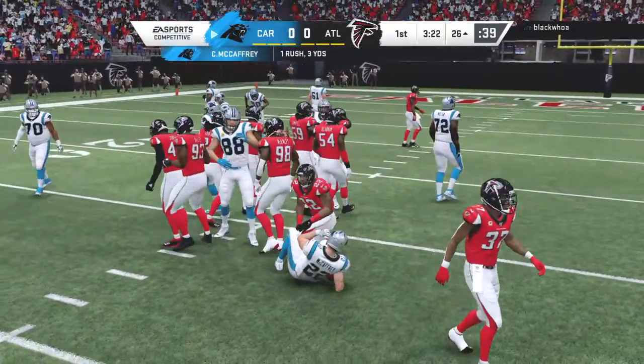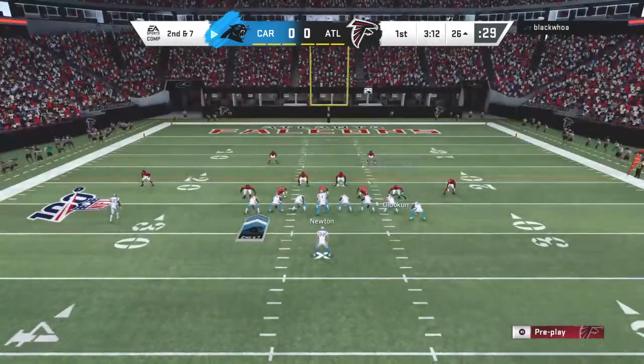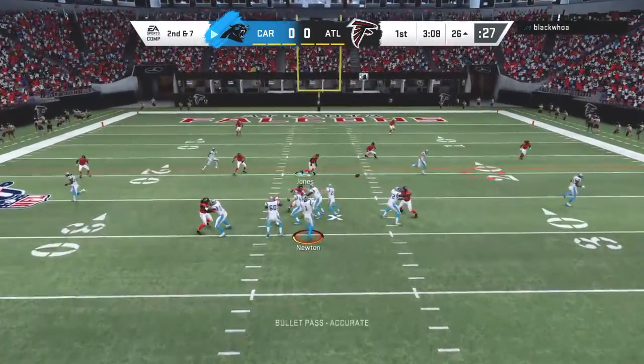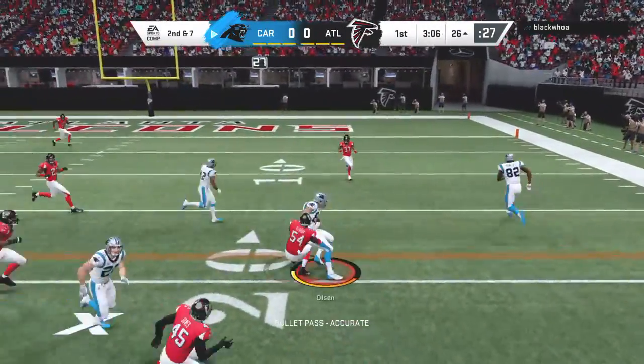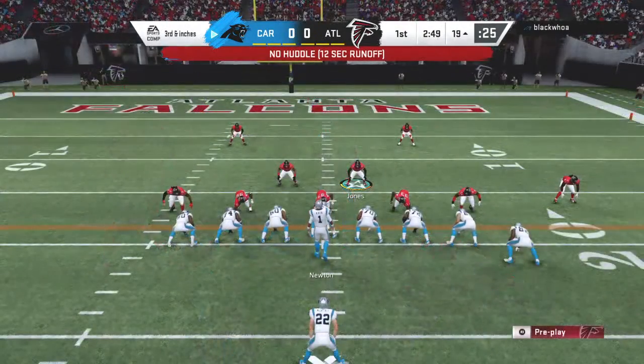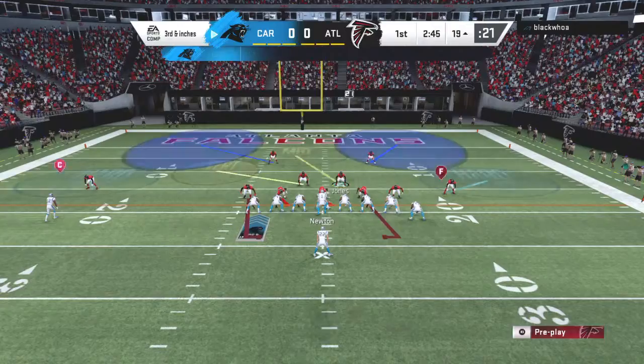And they're going to get about 3 here out of this first down run, and that'll bring up 2nd and 7. The safety, Keanu Neal, there to make the tackle. On 2nd and 7, Newton finds his man, the tight end Olsen. And he'll be brought down inside the 20 at the 19. The reception good for 7.